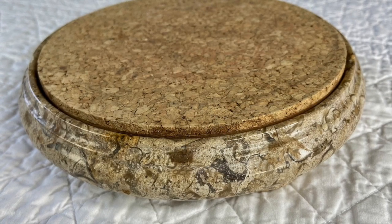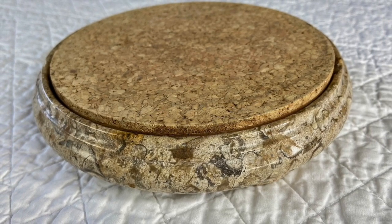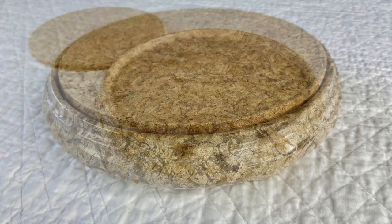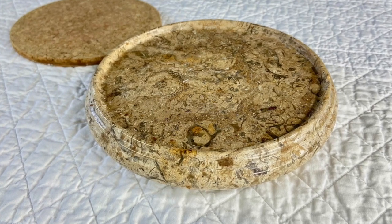I always buy stands and pedestals in thrift stores to use under pots or to lift and display objects to give them more importance. This is 7 inches in diameter, solid stone, and heavy. The cork is removable, and at $4.99, it just might go in my kitchen.